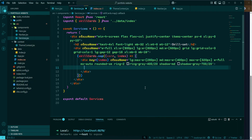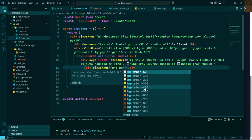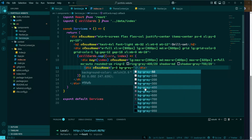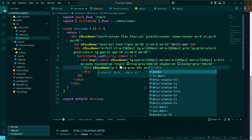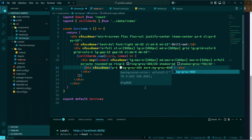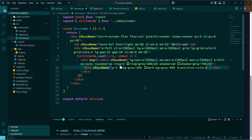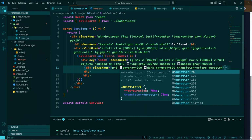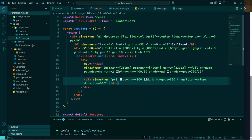Then inside here I'm going to open another div element with the classes padding 3. Then we need background gray 200 for light mode, and then we need dark background gray 800. Next we need transition, colors, and duration 500. Inside these developments, let's go to the browser and check the results.